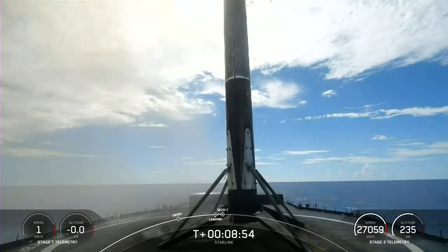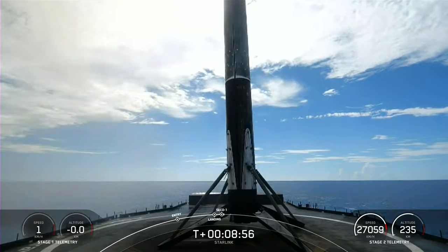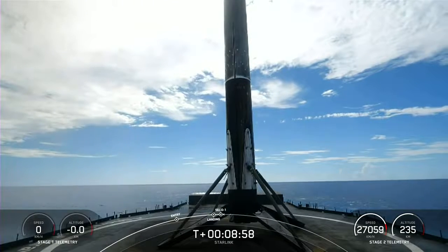And great news. Engine shutdown. As you can see on your screen, Falcon 9 has landed. This marks the 126th landing of a Falcon 9 first stage.